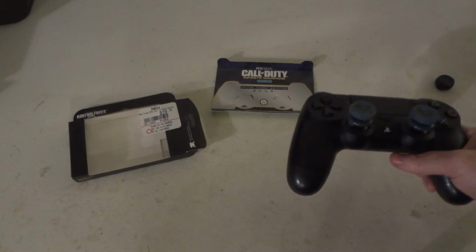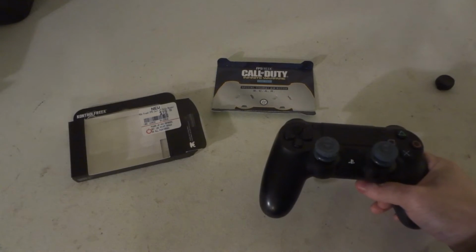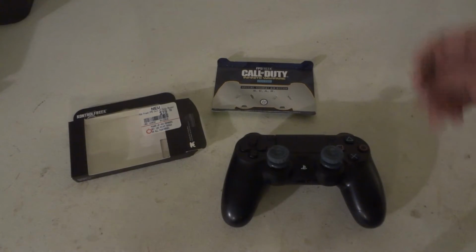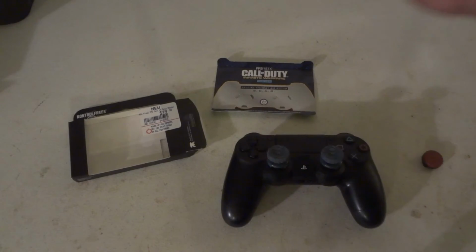You might be like, oh man, my PS4, I use it a lot because now they got new content that comes out before Xbox One. So now, those ones are really not garbagey, but they need a good cleaning. So I'm just going to pop off the ones for the Xbox. Xbox and PS4, both of them work the same. They're KontrolFreeks. They're designed to go on the same analog stick.